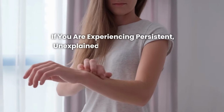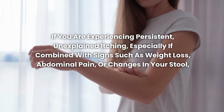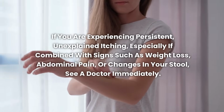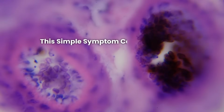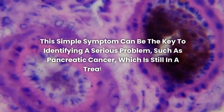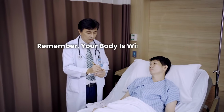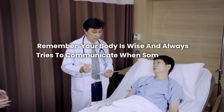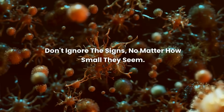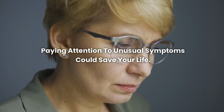If you are experiencing persistent, unexplained itching, especially if combined with signs such as weight loss, abdominal pain, or changes in your stool, see a doctor immediately. This simple symptom can be the key to identifying a serious problem, such as pancreatic cancer, which is still in a treatable stage. Remember, your body is wise and always tries to communicate when something is wrong. Don't ignore the signs, no matter how small they seem. Paying attention to unusual symptoms could save your life.